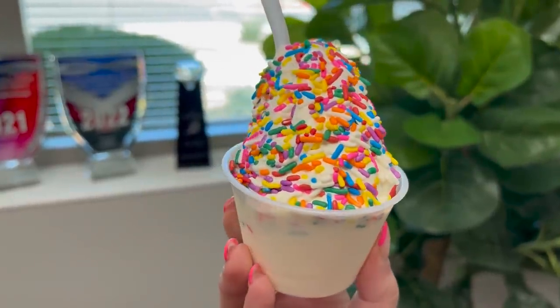How lucky are we? We get free soft serve from Mr. Softy today. Our whole building does. Do you see the truck over here?